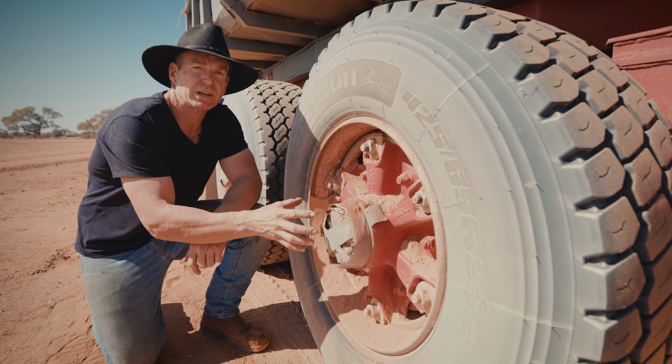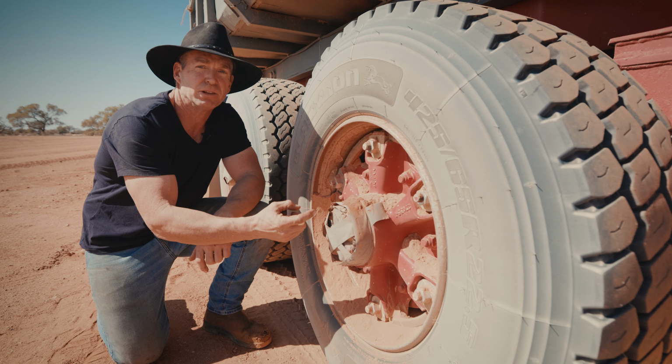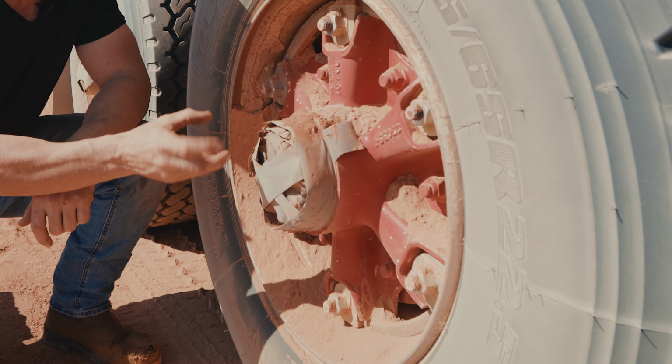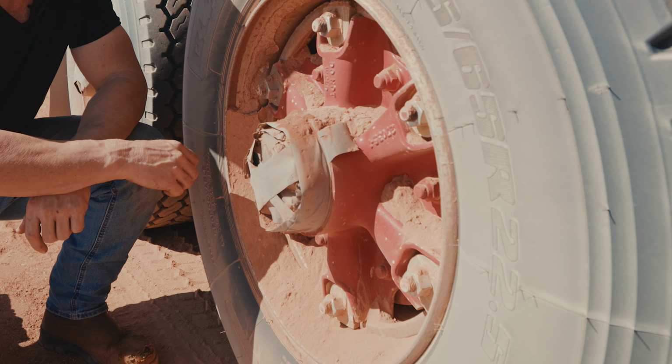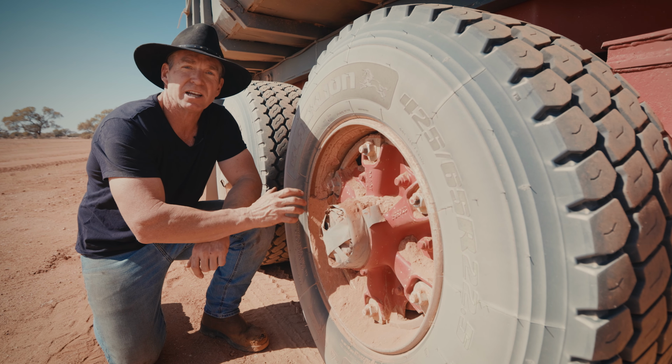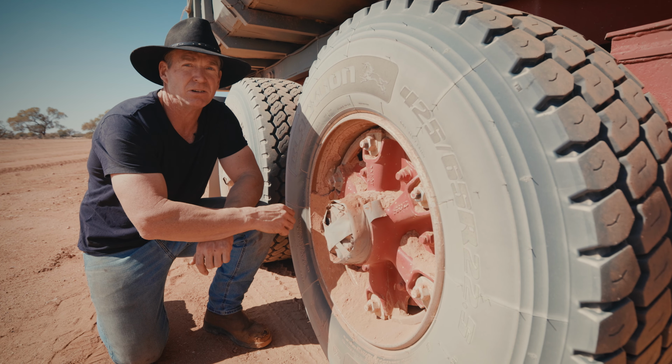So what we've done, we've put new covers on, but we're a bit worried that we're going to do more damage. So we've actually covered up with a bit of duct tape for the moment. You can see the duct tape's tearing away a little bit, but it's actually giving a pretty good protection at the moment at the hub covers. But every time we pull up, we just have a look, make sure it's all secure and there's no holes yet, and hopefully we catch any incidents along the way.